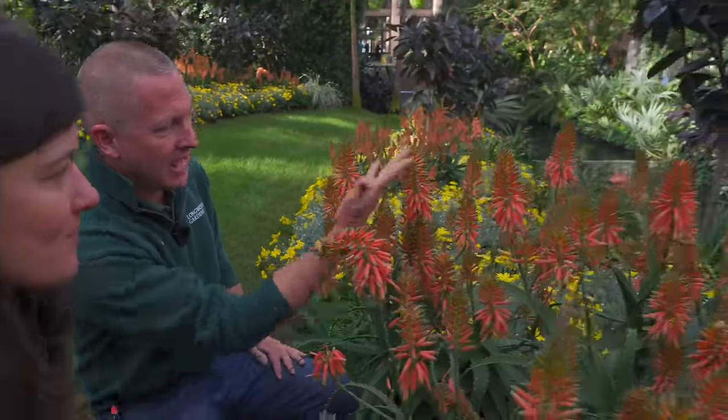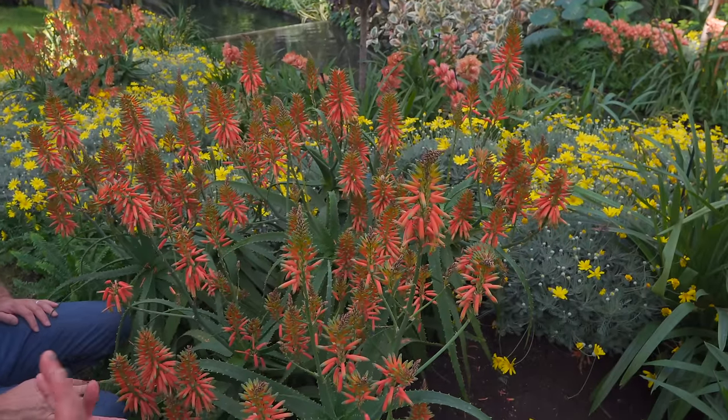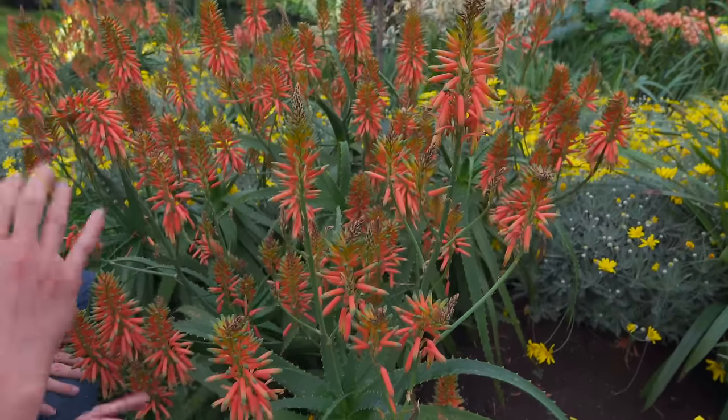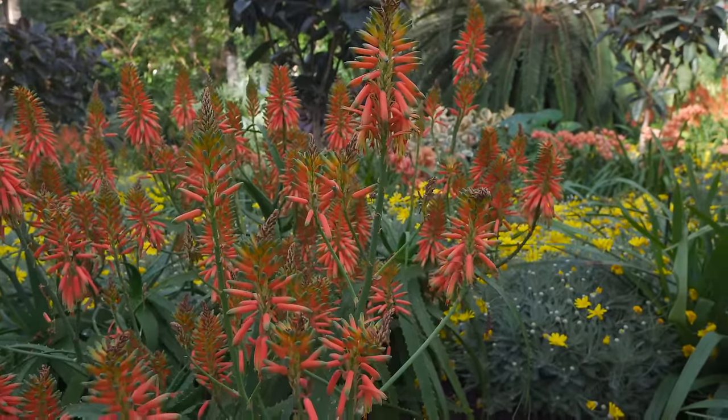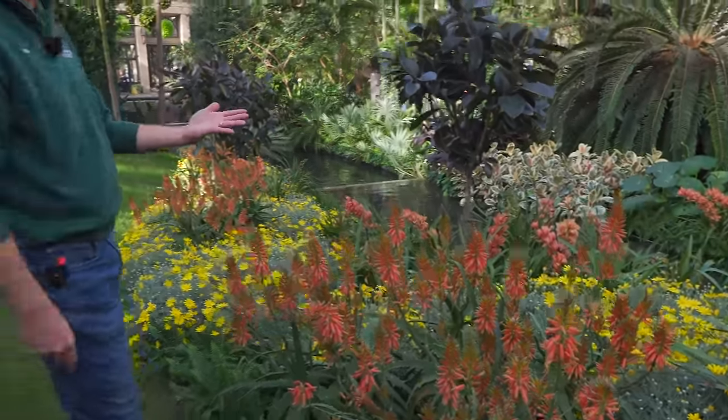Fascinating. And of course, we have things like aloes, which are growing here at Longwood. And aloe flowers, I think, are underappreciated. They're really striking. They are. And unlike agave, they rebloom. Absolutely. So you'll have these things for a number of years. I've never had an aloe flower in my home. It wasn't until I came to Longwood. I guess my plants weren't old enough. It wasn't sunny enough.